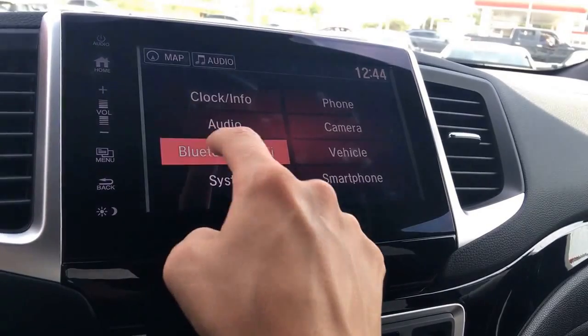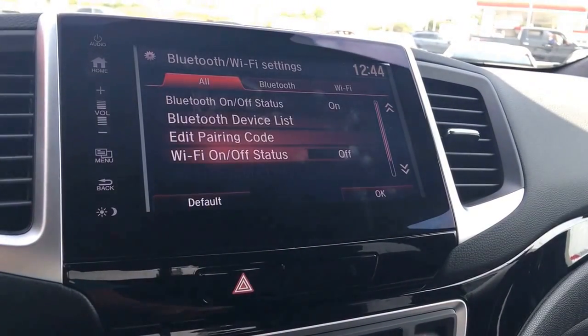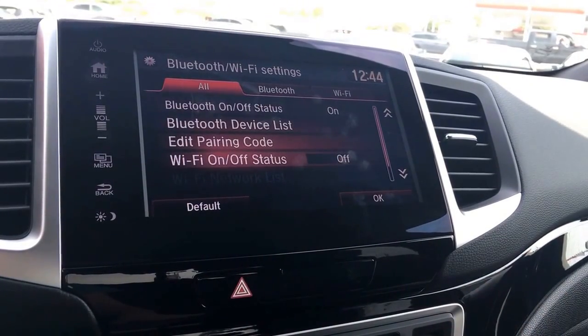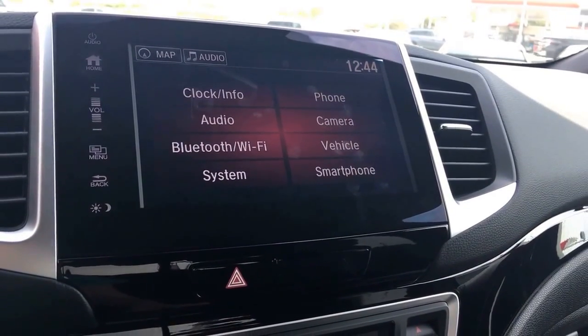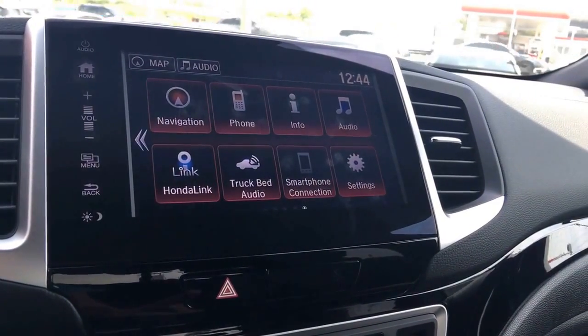Anytime you want to, maybe you want to delete or add a Bluetooth device, you can go ahead and change that. On and off your Wi-Fi status. And we also got Wi-Fi tethering, so don't forget to take advantage of that for the longer road trips. Or if you're at the, Timmy's doing some business, that type of stuff. Perfect. So truck bed audio.